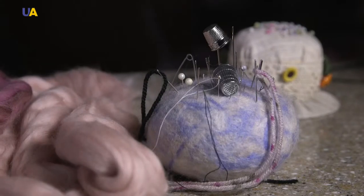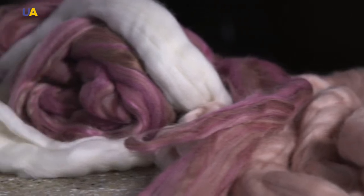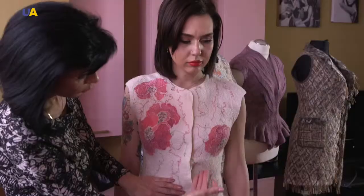However, today this craft is at an entirely different level. While earlier, felting was perceived only as a technique for making boots that are great for retaining warmth in severe winter temperatures, today, felting is used for making elegant, original feminine items that keep you warm in winter and totally light in summer.